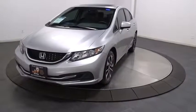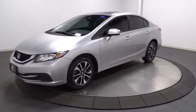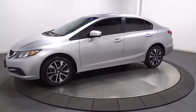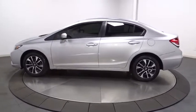The 2015 Honda Civic. Practical, awesome gas mileage, and incredibly reliable. This vehicle has less than 30,000 miles. Here are some of this vehicle's great options.